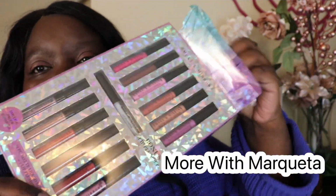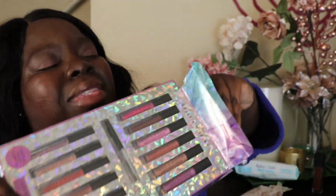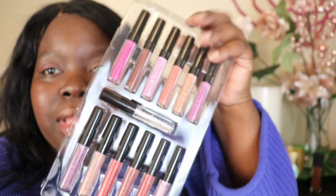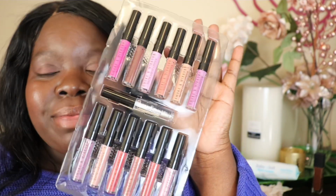Today, I'm going to be test swatching this lip gloss called Smoke and Mirrors that I found at Five Below. Y'all, I will say I would not purchase this. This is the most disgusting lip gloss I ever put on my lip. It tastes like a really poisonous licorice.